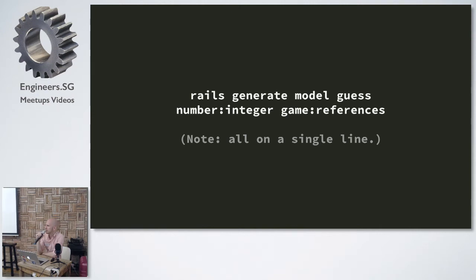We're not using the scaffold generator, we're using the model generator, and as a result, you should only see a few files being created by Rails. It will create a migration file for the database, it will create a model file, and it will also create some test files.